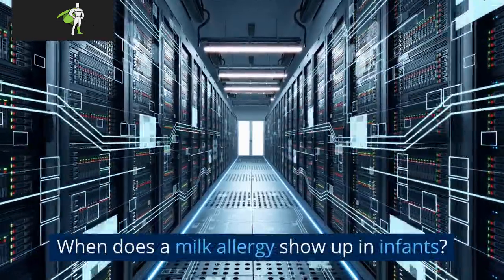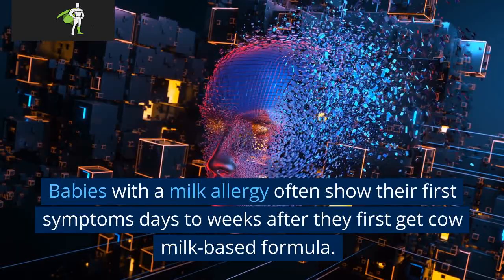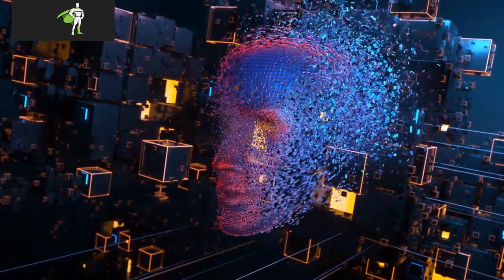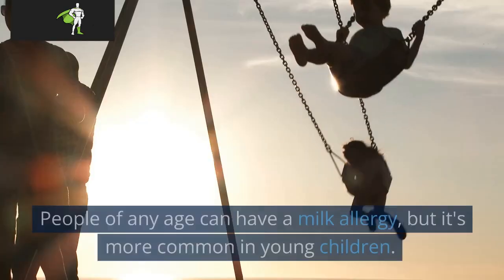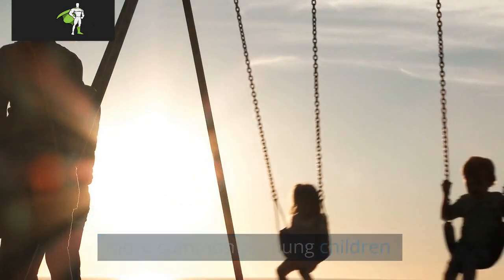When does a milk allergy show up in infants? Babies with a milk allergy often show their first symptoms days to weeks after they first get cow milk-based formula. Breastfed infants have a lower risk of having a milk allergy than formula-fed babies. People of any age can have a milk allergy, but it's more common in young children.